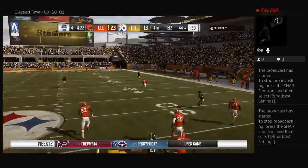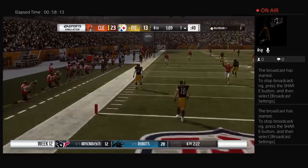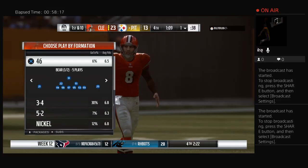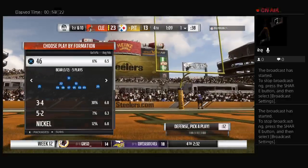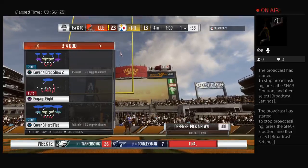On 4th down, the punt team is on as this is sent away. And Pittsburgh getting set to take the field. They might be thinking this is close to a lost cause here. Got to play it out. What do they need to do?